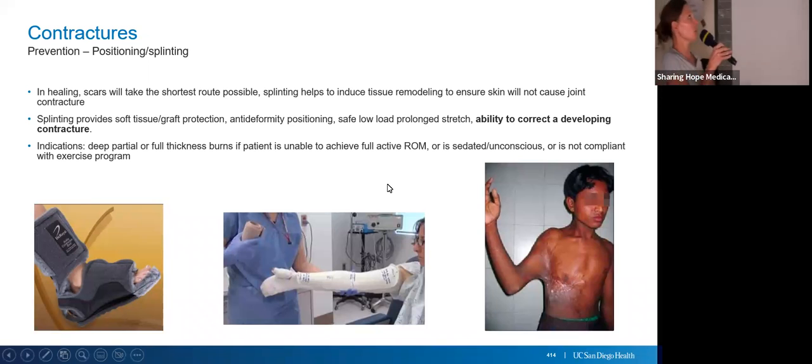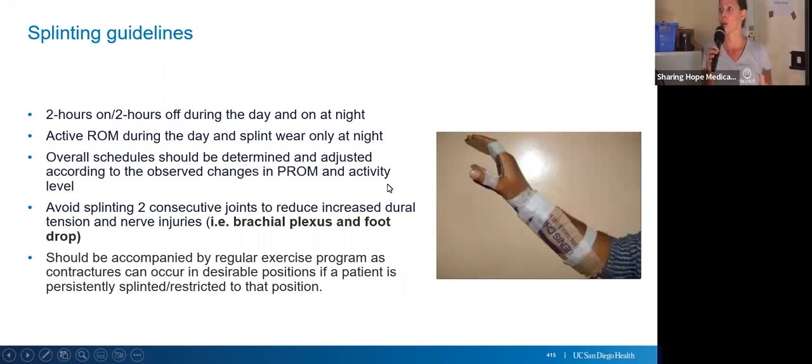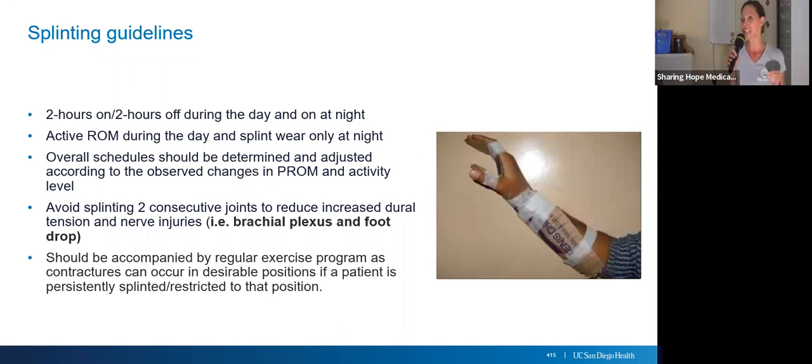So the guidelines that we use initially, we'll try 2 hours on, 2 hours off with skin checks to make sure that we're not causing any pressure issues and the splint is in a good position. And then they'll have it on at night. You progress to different things depending on what the patient can do and how it looks.